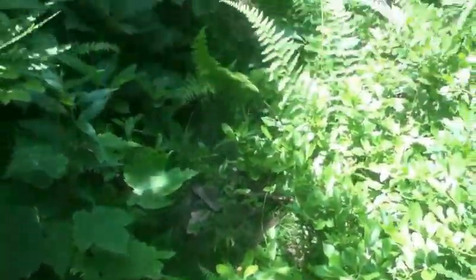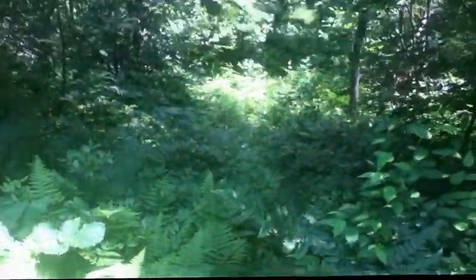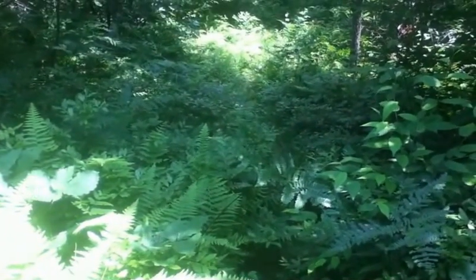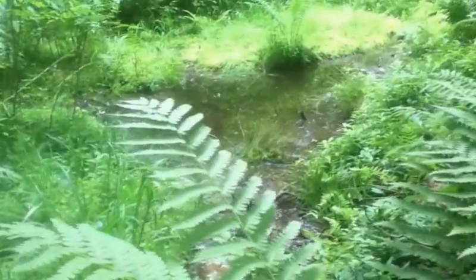Well, I'm not that much past where I last talked to you. But I figured I'd give you a brief intro. It seems like the trail kind of disappears in this little area here. I don't know how far it'll go, but it seems a little bit overgrown, but still easy to follow.